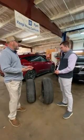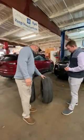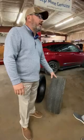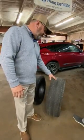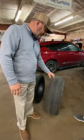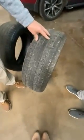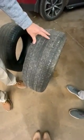So there's certain things we can look for, such as this tire right here. This tire has plenty of tread on it, and most folks would look at this tire and consider this a good tire. But if you look down in these grooves, you can see these little lines forming down in the deep part of these grooves. That's called dry rotting. The problem with this tire, it's just old.